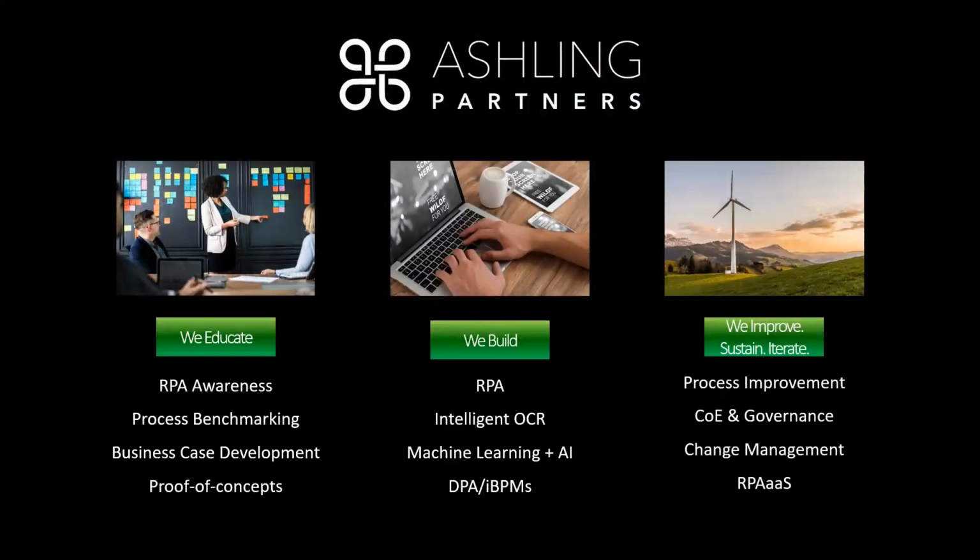So just an overview from an Ashling perspective, we really are full life cycle from a hyperautomation perspective. The core focus here is education, right? That's something that's near and dear to our heart. It's in our DNA, both internally in our culture, and we also think our clients should adopt that lifelong learning, continuous education mindset. It only helps with awareness for RPA initiatives, broader automation initiatives, and exposure to some of this emerging technology that's a part of the hyperautomation spectrum.